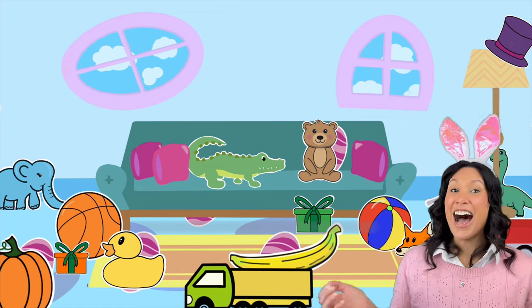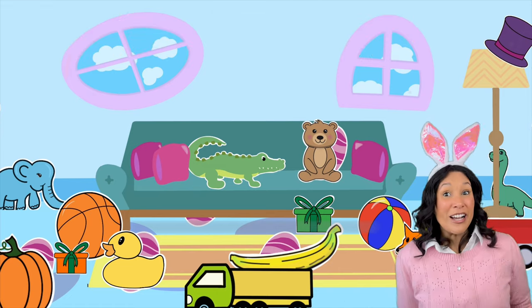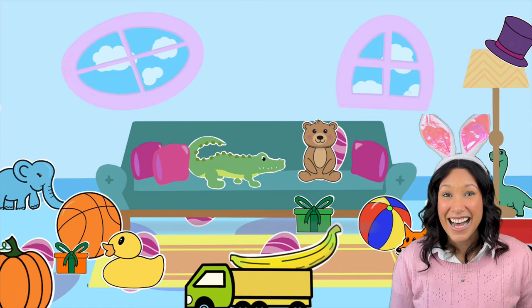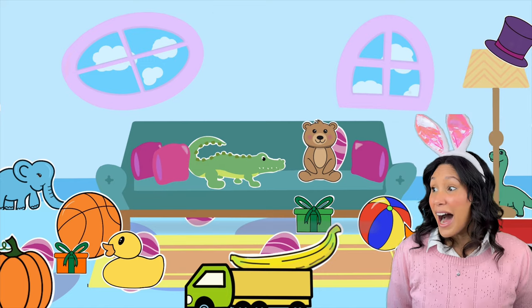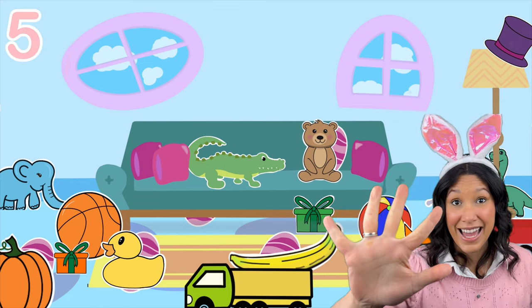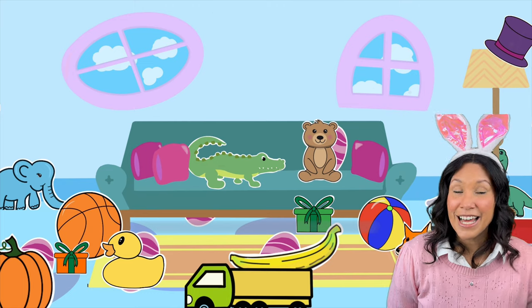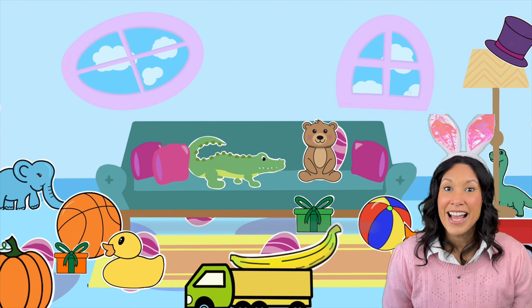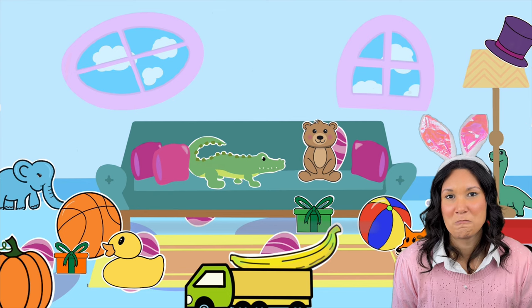Are you ready for another game? You are? Yay! Okay, let's play it. In this room, I've hidden some Easter eggs! Yes! We're going on an Easter egg hunt! Yay! Okay, so in this room, I've hidden 5 eggs. I need you to help me find the eggs. So have a look around. Can you see the eggs? I'll give you some time.